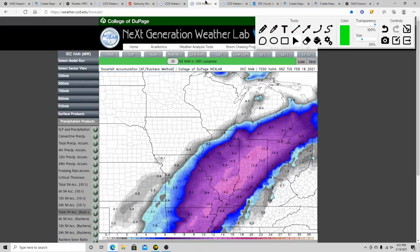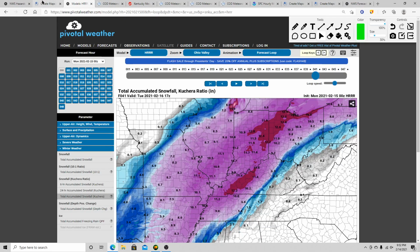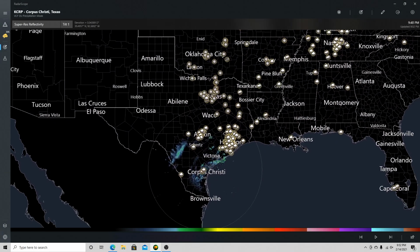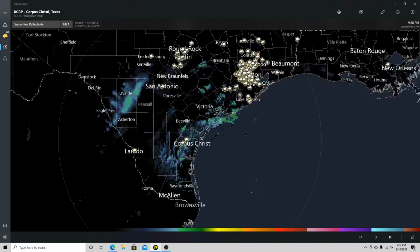But I think that's pretty much it here for this video. So, yeah, a lot of snow could be coming for a lot of these regions here. Let's actually take a look at radar real quick. I actually almost forgot. So this is what we're currently looking at right now. And this is crazy.